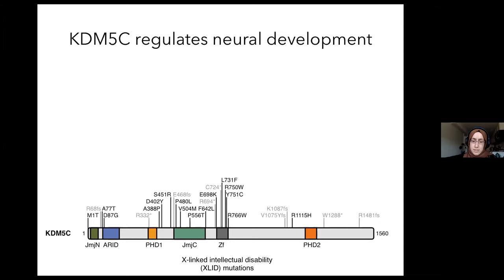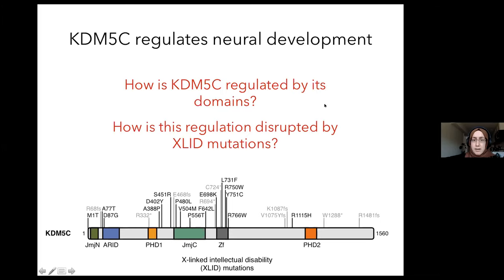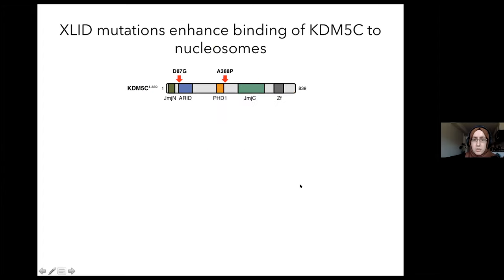A number of these mutations have actually shown to decrease methylase activity, and how that really is achieved isn't clear because, as you can see, they're quite distal to the catalytic domain. So I'm interested in studying how KDM5C is regulated and how this regulation is disrupted by these X-linked mutations. And I'll be focusing on these mutations for this talk.